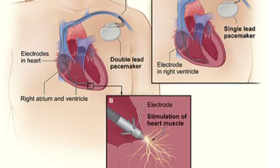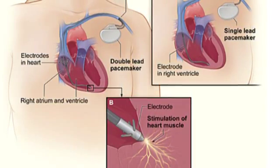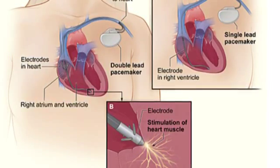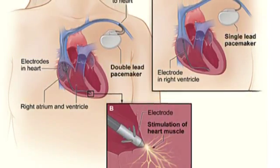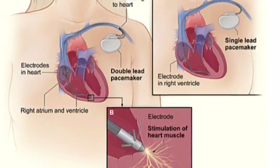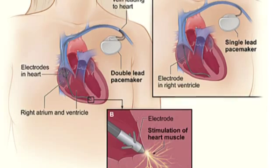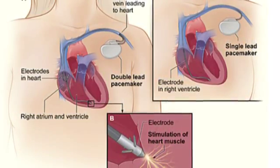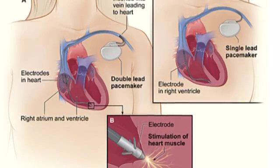A pacemaker helps monitor and control your heartbeat. The electrodes detect your heart's electrical activity and send data through the wires to the computer in the generator. If your heart rhythm is abnormal, the computer will tell the generator to send electrical pulses to your heart. The pulses then travel through the wires to reach your heart.